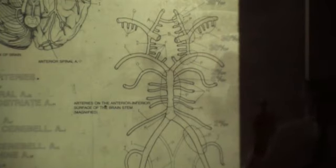So this is, you see, a very important area of the brain, and clinically, obviously, a very significant one.